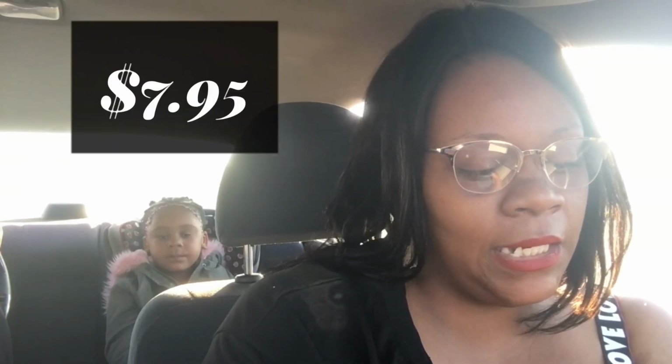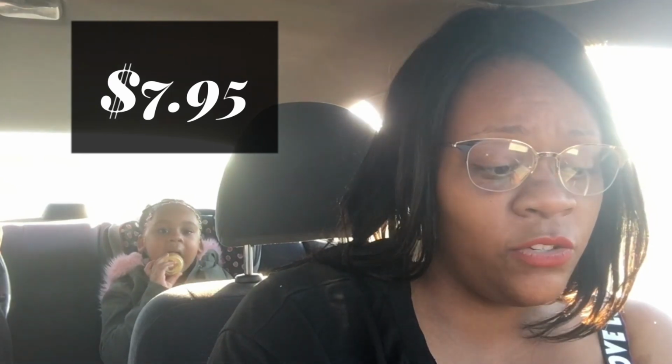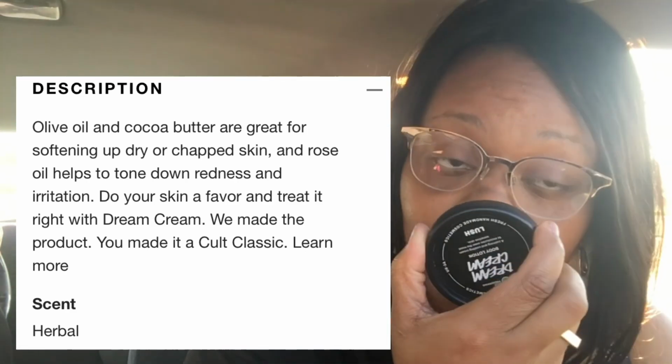Okay, y'all, for whatever reason, it just randomly cut off. So, yeah, cocoa seed butter, chamomile, tea tree oil, lavender oil, and that's it. So that's a good blend. And the fact that I can read everything that's on there says a lot. And this smells fabulous. Wow. This is what it looks like. Sorry. Can y'all see that?